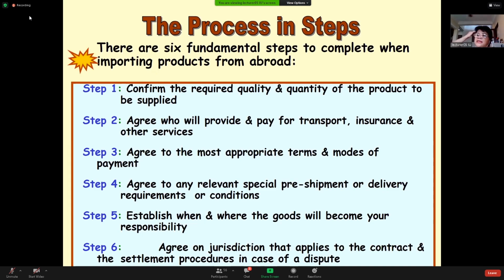So the process to bring any imported product from abroad, we have six steps as a summary. Number one, confirm the required quality and quantity of the product or the service to be supplied. If we want to bring the product in, then we have to confirm the required quality and quantity.